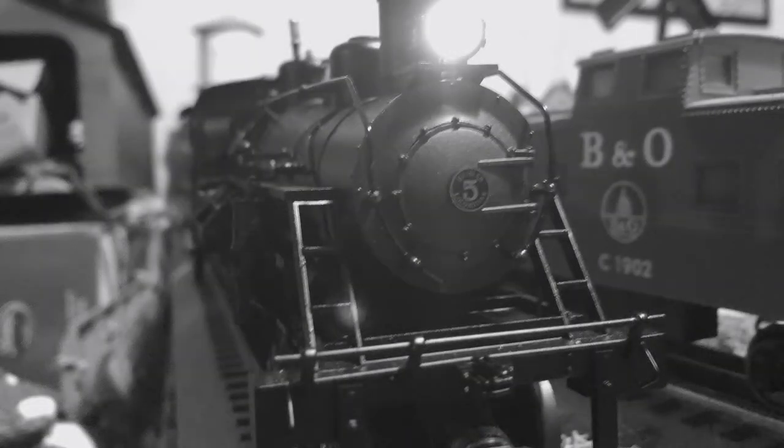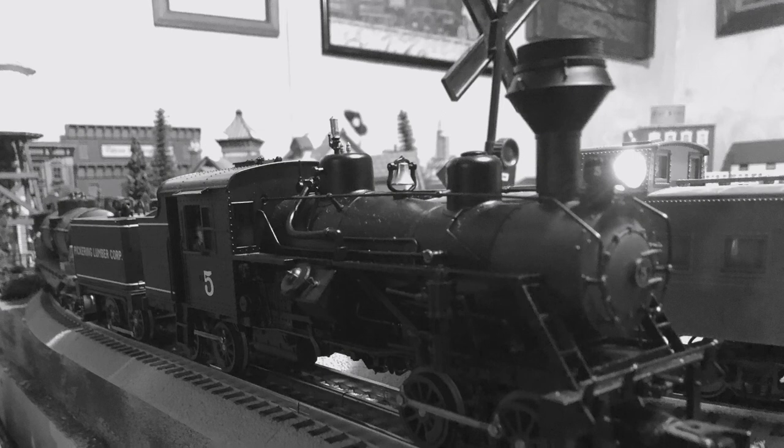She was stored serviceable until being moved to the Niles Canyon Railway in 2005. Today, Number 5 is still at the Niles Canyon Railway in dead storage.